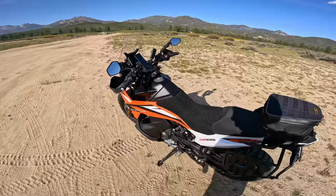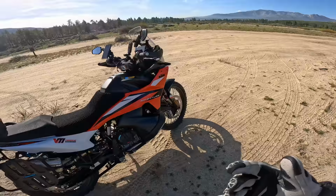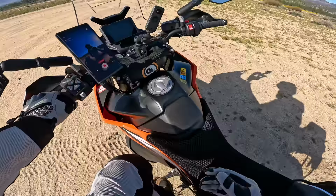All right, so obviously being the base model, it's got 40 millimeters or about 1.5 inches less suspension travel than the R model. That means that the ride is not quite as plush and the bike's a little bit easier to bottom out. That being said, as I'm about to show you, the suspension is still pretty good and adequate for most adventure riders. So let's stop talking, let's get on here and start riding the bike.